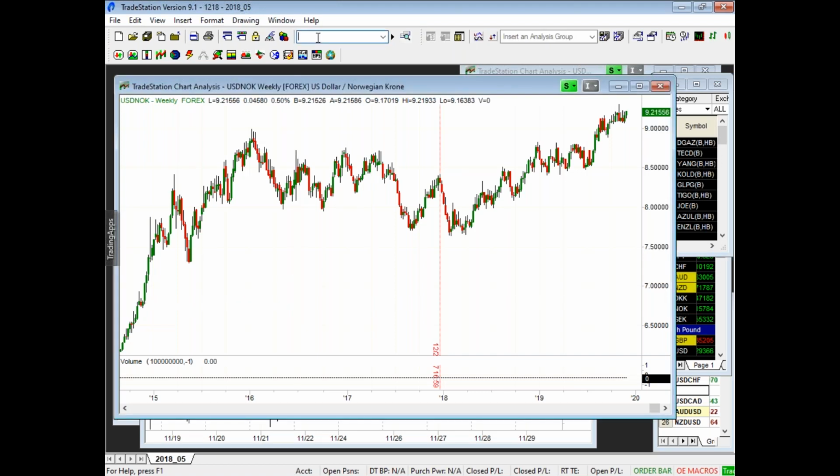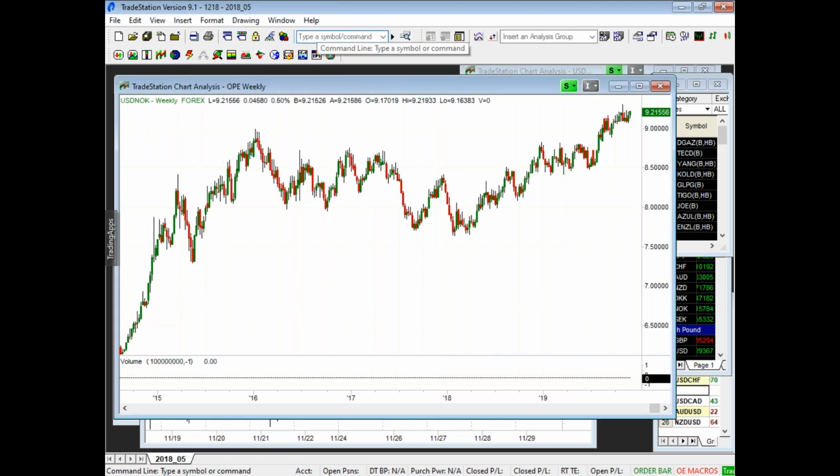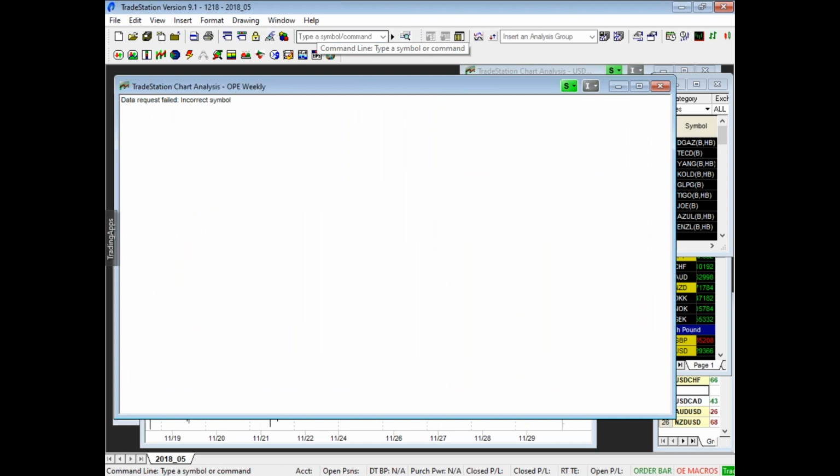Nope. Is nope a symbol? I'm curious. I doubt it, but you never know. You get some pretty crazy symbols sometimes. Nope, nope is not a symbol. I guess they figure that would be too much of a jinx, right? Superstition.